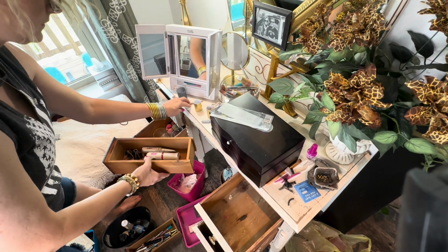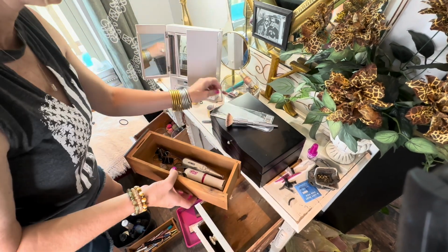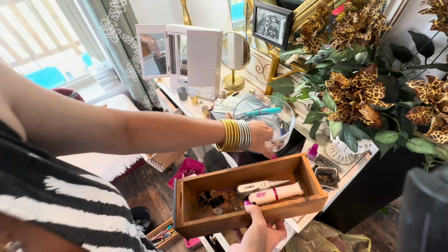But I will tell you what I use. The straight pin is to separate your clumpy eyelashes, but don't poke yourself in the eye. I've done it, and I wouldn't suggest it because you could get an eye infection or something. But I still am going to do it.